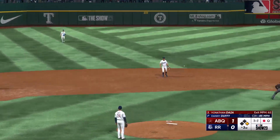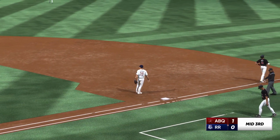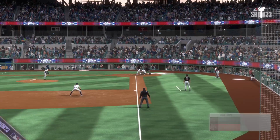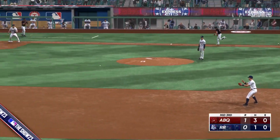Maybe a 2-ball, 5, 4, 3, double play. And the inning is over. No runs, 1 hit, no errors, and no one left. We head now to the home half of inning number 3. The Isotopes have the advantage, 1-0.